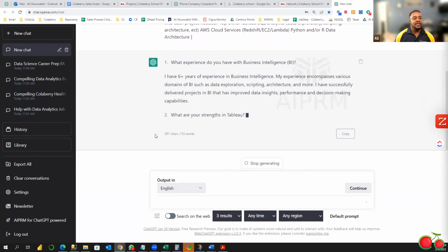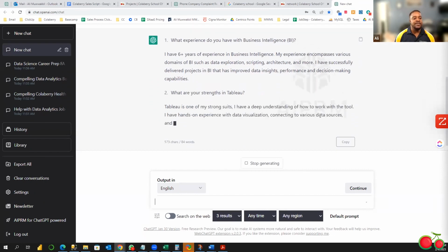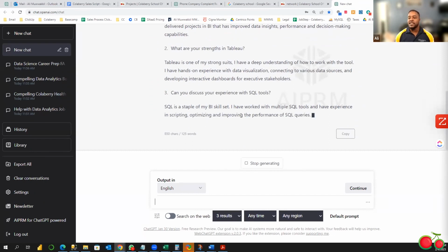Okay, what are your strengths in Tableau? Tableau is one of my strong suits. I have a deep understanding of how to work with the tool. I have hands-on experience with data visualizations connected to various data sources.